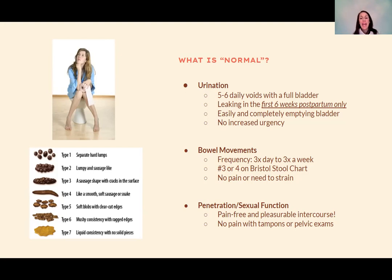And you shouldn't have any pain or feeling that you need to strain to empty your bowels. You can push a bit, but you shouldn't be feeling like you're holding your breath and straining and struggling. And then, of course, sexual function should be pain-free. It should be pleasurable. It should be easy without any kind of resistance or pain during vaginal penetration of any sort. So this is with tampons, pelvic examinations, a finger, a toy, a penis, anything should be pain-free and pleasurable.